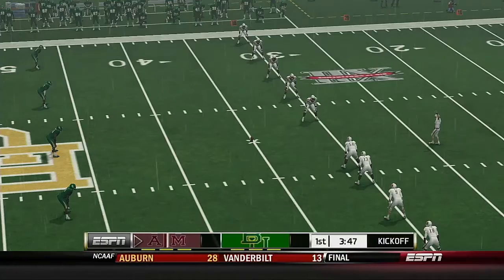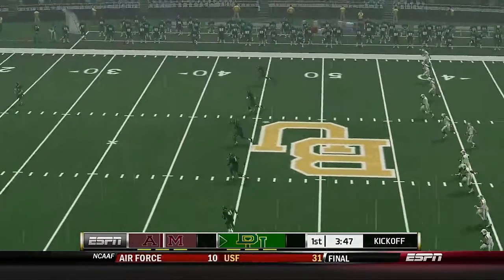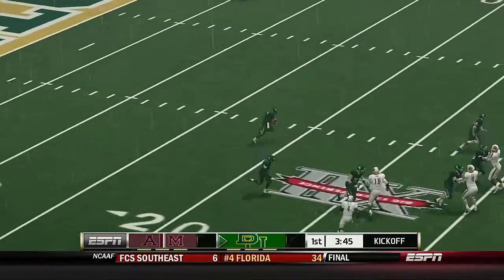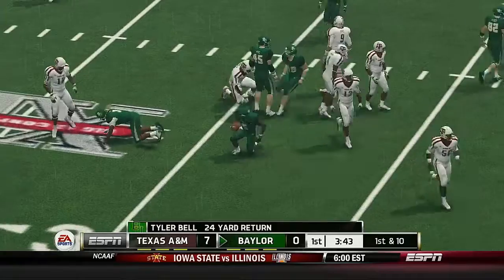Thanks, Reese. 7-0 game here. Bryant has his kick team lined up, and he is set to kick this one off. And he'll return this one from the 7. Brought down at the 31-yard line.